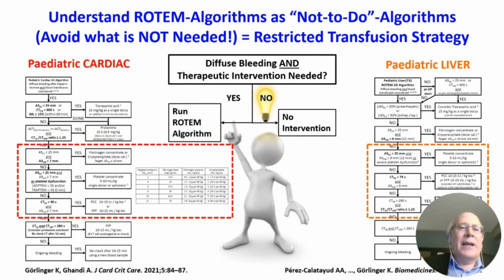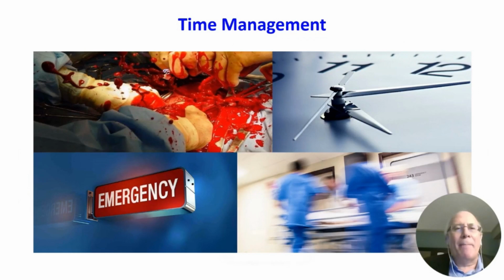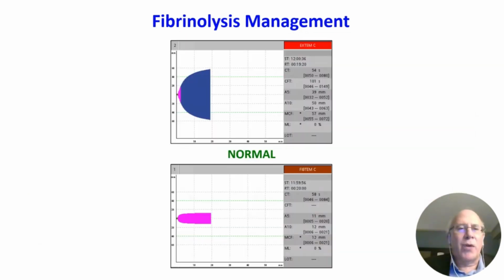We can also adapt the protocol to the pediatric population, which usually needs a little bit lower clot firmness. But the key message of this slide is that we understand ROTEM algorithms as not-to-do algorithms. So we use the very high negative predictive value to exclude reasons for bleeding and to do a most restrictive transfusion strategy. If we go step by step through the algorithm, of course, time matters in severe bleeding because every delay in therapy can result in more blood transfusion.